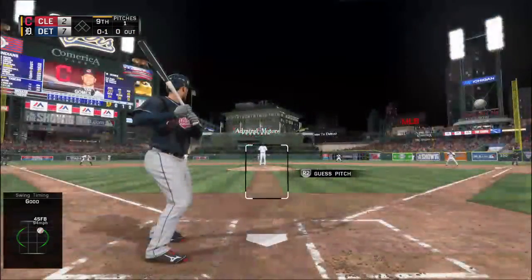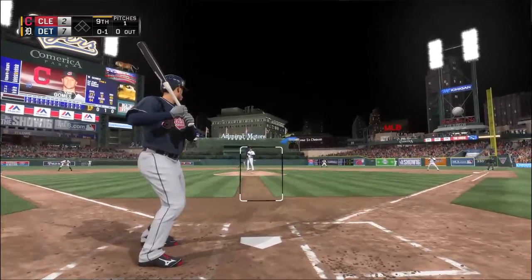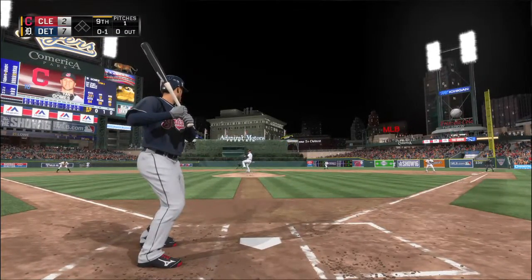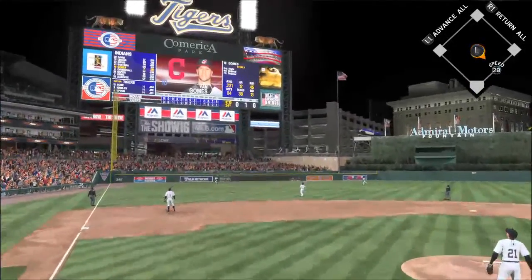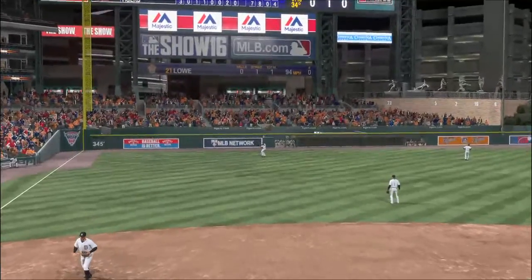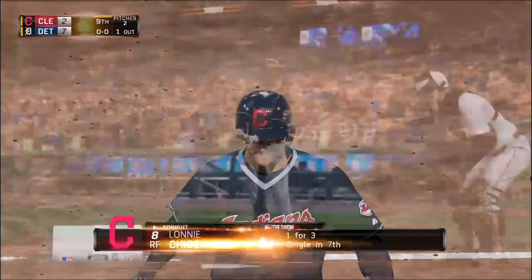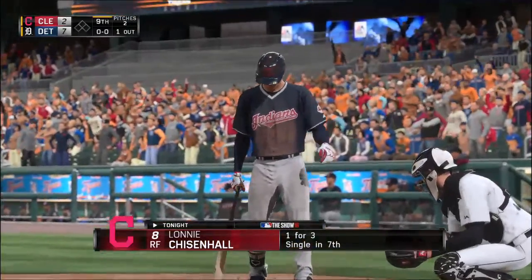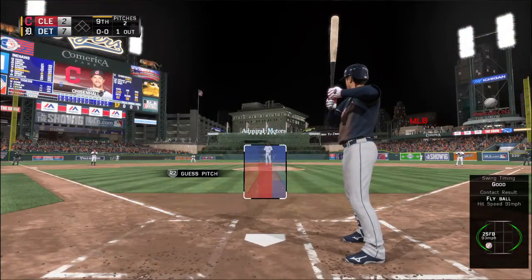0-1. Skied in the air to straightaway left. Upton is there. 1 quick out to start inning number 9. Now batting, right fielder Lonnie Chisenhall digs in, coming off a single in his last at-bat.